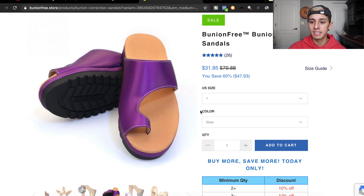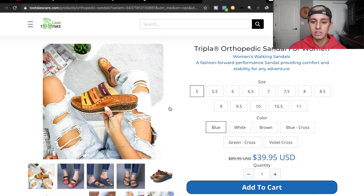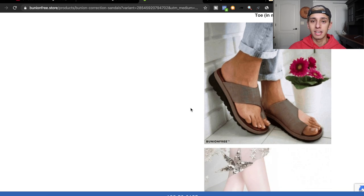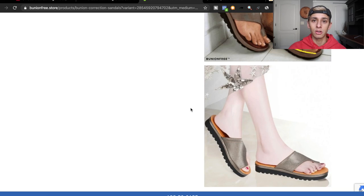They are running Google ads, and same with this sandal store. These stores are both actively running Google ads, so I'm sure they're making a killing with the product, because if someone has bunions and they don't want to get surgery, they may search for this product, and if this product helps a little bit, that may be beneficial for them, which is why both the products probably make a really good amount of money every single day.